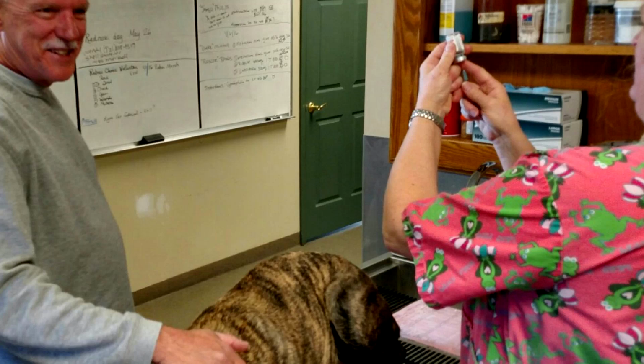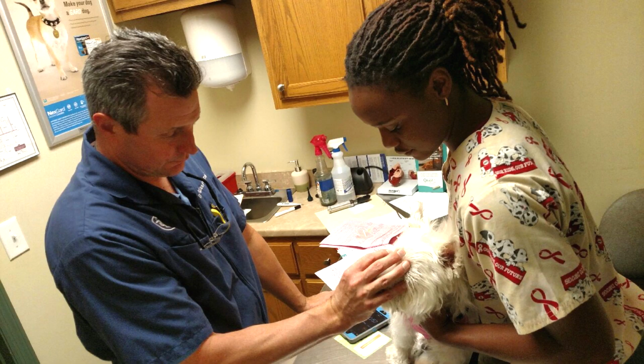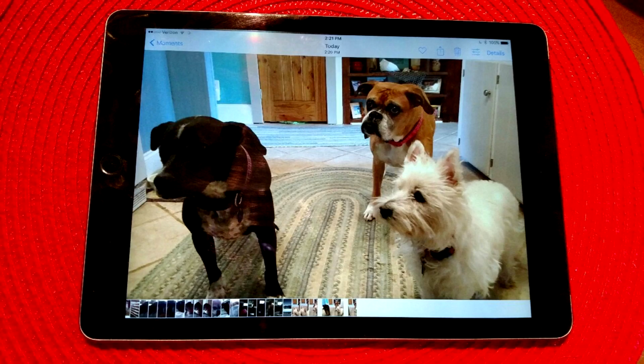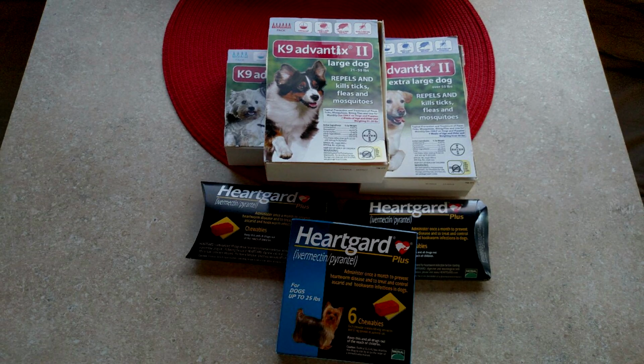Update all vaccinations prior to leaving on your trip and take a proof of rabies vaccination. For extended RV trips, have your pets examined prior to leaving on your trip. Get a current health certificate from your veterinarian before traveling and take the pet's medical records with you. It's a good idea to have photographs of your pets in the event they get lost or separated from you. Take flea, tick, and heartworm medications if you'll be on extended RV trips.